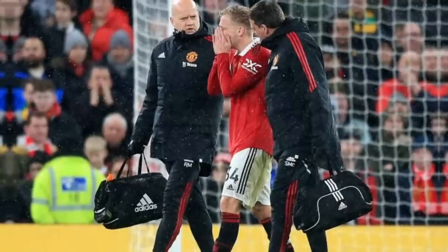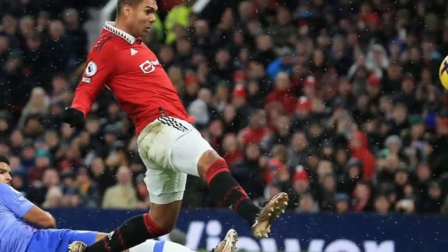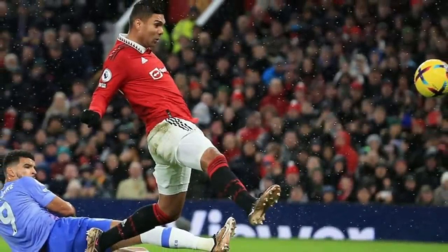But I think this was definitely a game where if United had gone in at half time at 0-0, I don't think it would have been much of a surprise, as they only had an xG of 0.71 to Bournemouth's 0.12, and 0.47 of that xG actually came from the goal, which came from a set piece rather than from open play. Casemiro would be the player to open the scoring around the 20 to 25th minute, and I don't think you can argue that United were kind of fortunate to go in at half time with the lead.